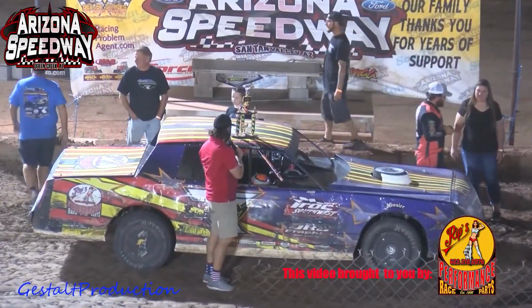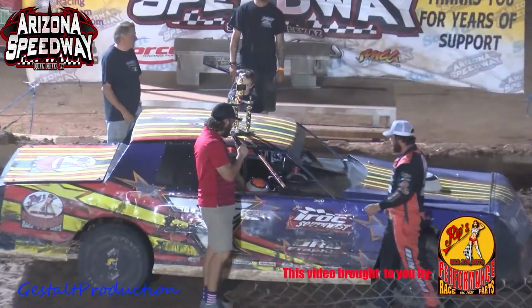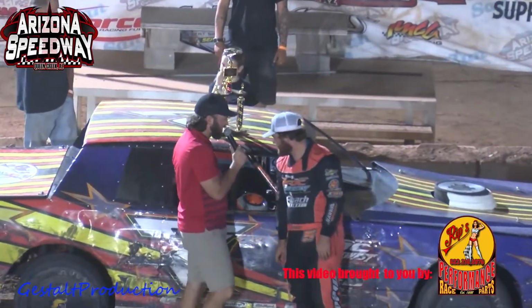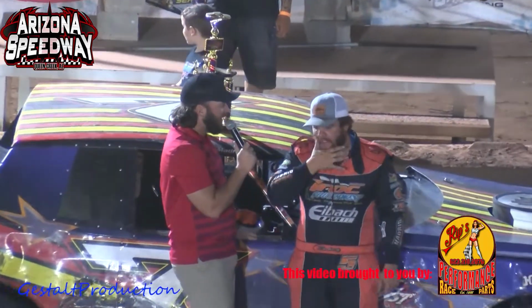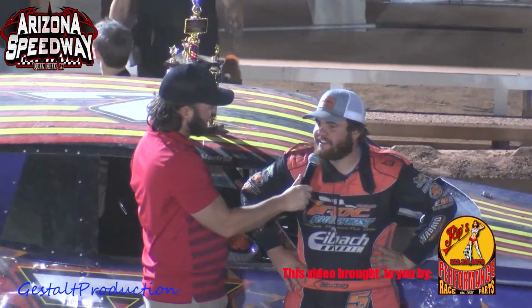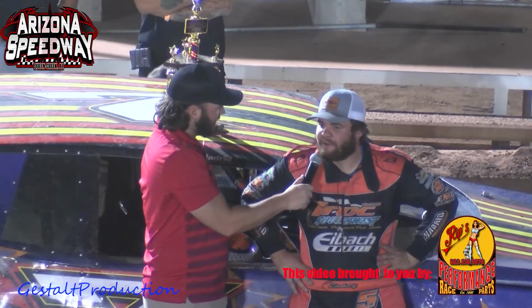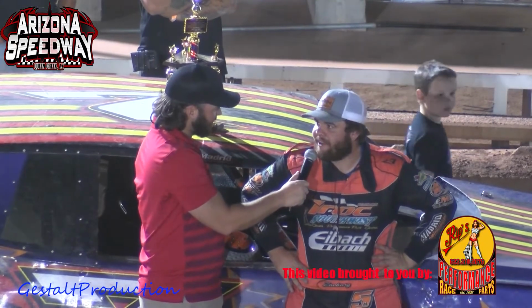And man, just looking at all the winner stickers over here, Zach, we're going to run out of real estate here soon. Congratulations, 7th one this season here in the stock car at Arizona Speedway. Yeah, it's definitely a good problem to have, running out of sticker space. Man, they were on me tonight, that's for sure. We were a little off the game, just playing blocker mode.